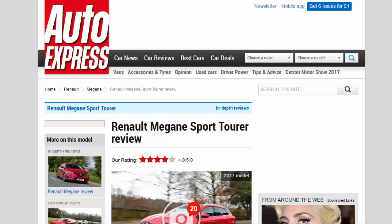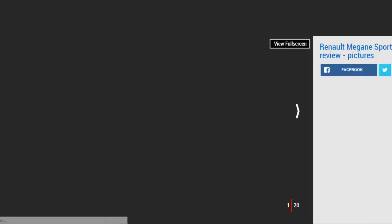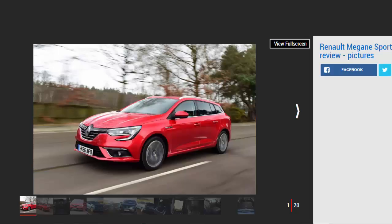Renault Megane Sport Tourer Review. Our rating: 4 star. The new Renault Megane Sport Tourer Estate is practical, stylish, and good to drive. For: roomy, refined, low running costs. Against: not as spacious as some rivals, loses value quickly.